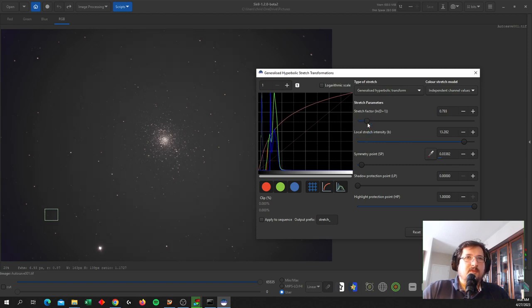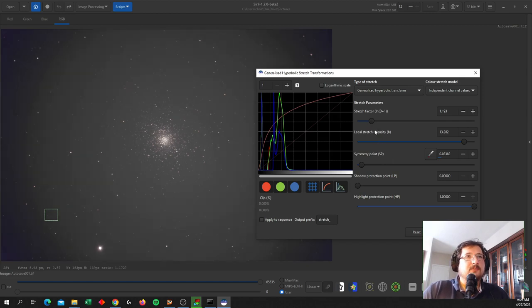So doing a bit of subtle stretching here. As per Nico, don't overdo it on your stretching. This is just to bring out the initial details. For me, what I found is I stretch just enough to be able to extract the background and to extract stars, depending on what I'm processing.